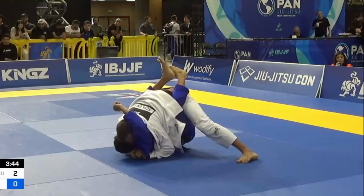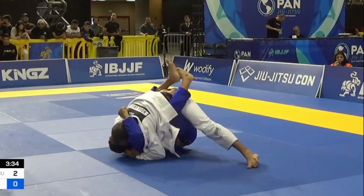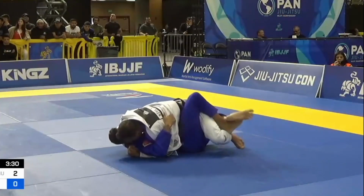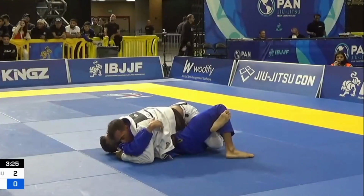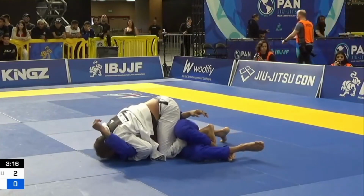Now, once he has that control, he's going to use the knee that's already in the guard to make space so he can feed his other knee into the guard. Once he gets the other knee in, he can step his right knee off to the right side. Now you end up in the same position we've been talking about, only on the opposite side, so you can apply everything we went over in this video to passing to the right now.